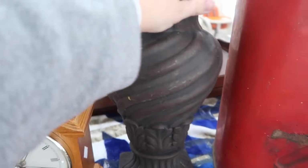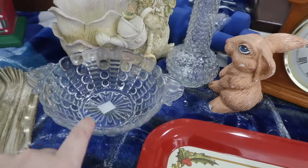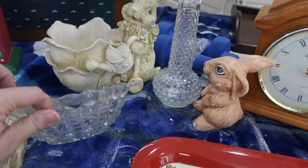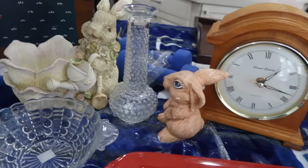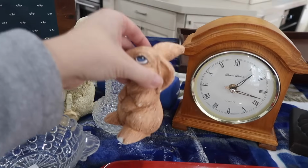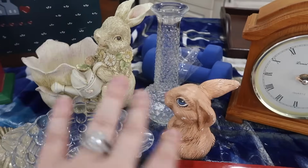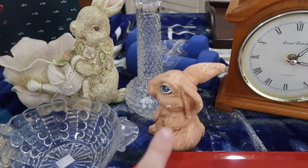I picked this up for a dollar, and I'm definitely going to paint this and give it a chippy look as well. I do not have any little treat dishes, so I'm just gonna leave this as it is. And then I will be painting this white and distressing it. Same with these little bunnies. So look, this was 50 cents, but I feel like these are so cute. Just as little pieces for decor, obviously for Easter, but I'll be painting those as well.